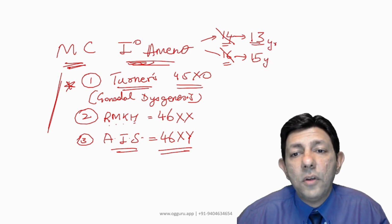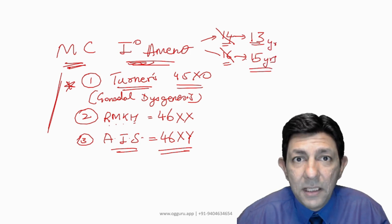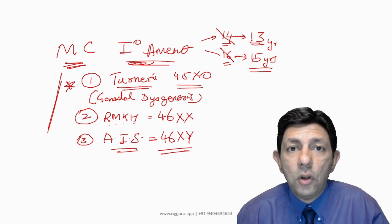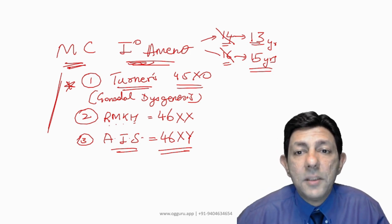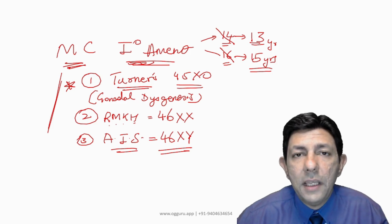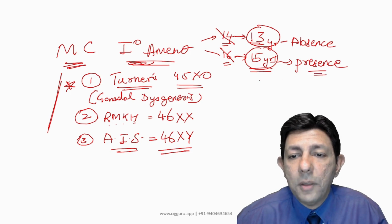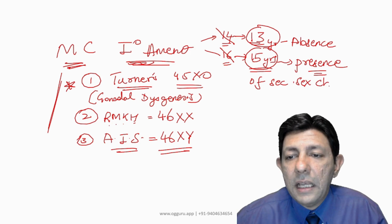So if secondary sexual characters are present, and by the age of 15 years the patient has still not got her periods, we label her as primary amenorrhea. Again, I'm surely expecting this question. So the new definition of primary amenorrhea is 13 years and 15 years. 13 years is in the absence of secondary sexual characters, and 15 years is in the presence of secondary sexual characters.